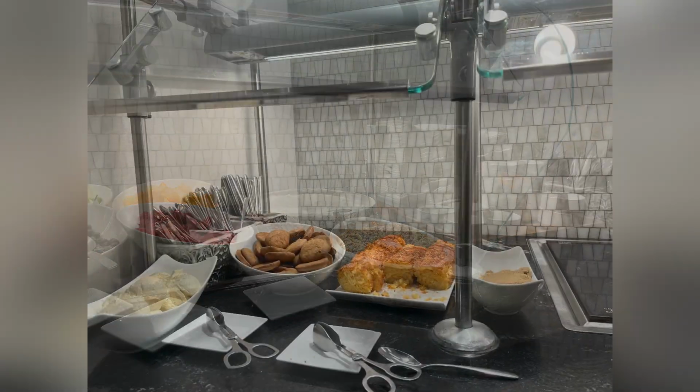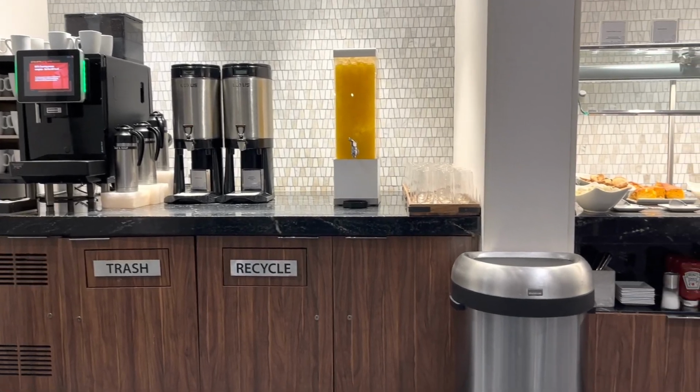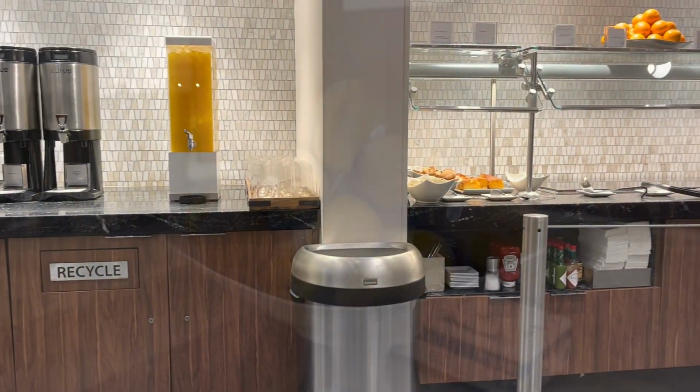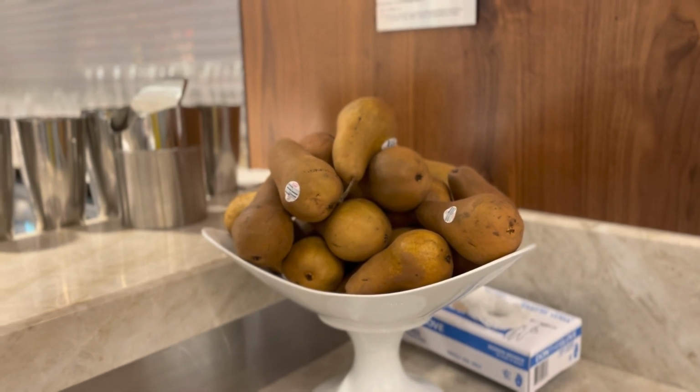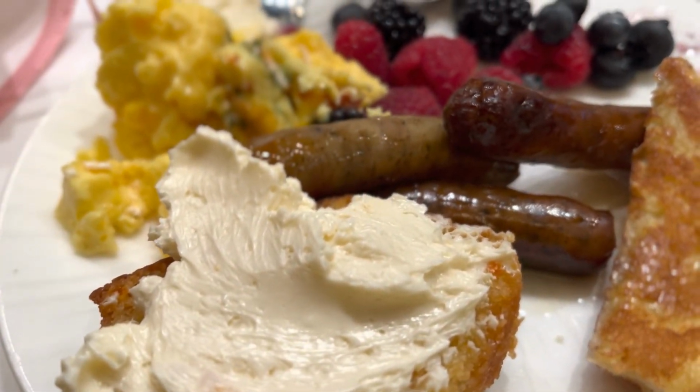Now, I really enjoyed the continental breakfast. I thought the fruit was delicious, and the little muffins that they had were so good with the butter. I definitely recommend trying that. They always say everything is bigger in Texas, and I definitely felt like that with the fruit. The fruit was absolutely huge.